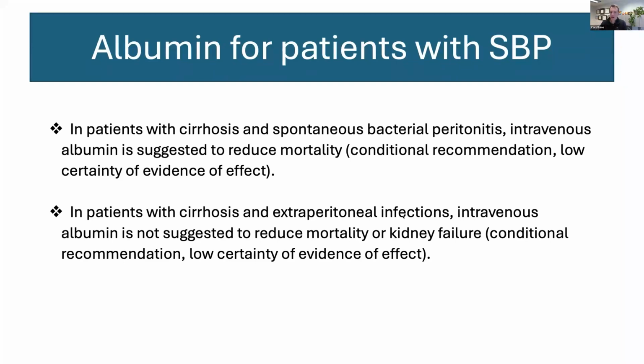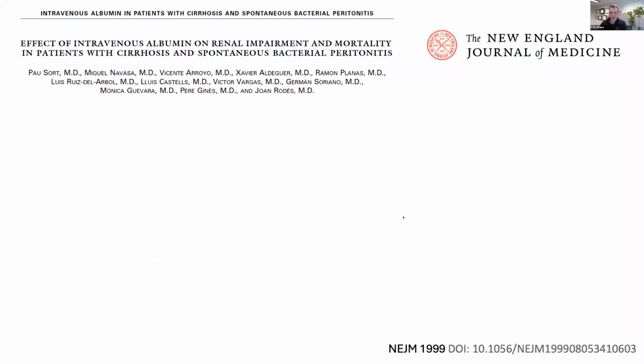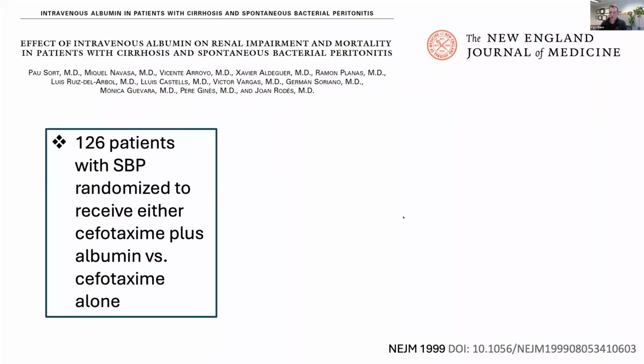And I'm not going to focus on the data in support of that recommendation, but no studies have successfully recapitulated in other infections what we've seen in SBP. So what is the data supporting the SBP recommendation? I think many of us are familiar with this landmark trial from the New England Journal back in 1999, looking at 126 patients who had SBP who were randomized either to receive antibiotics plus albumin or antibiotics alone.